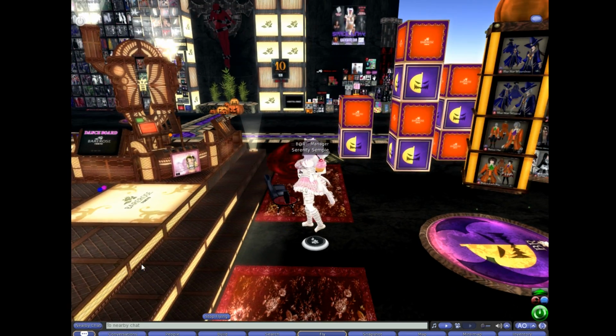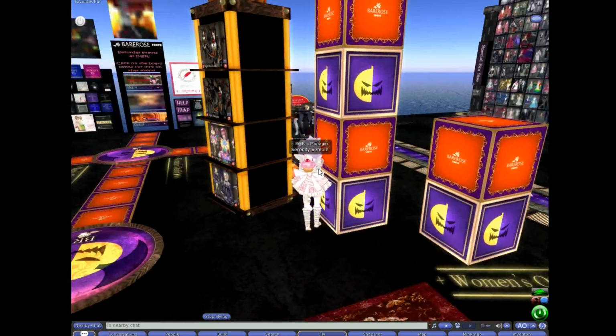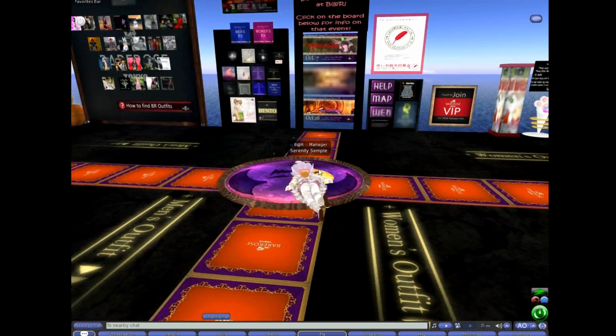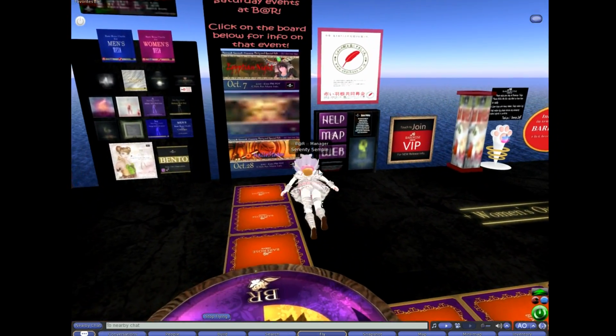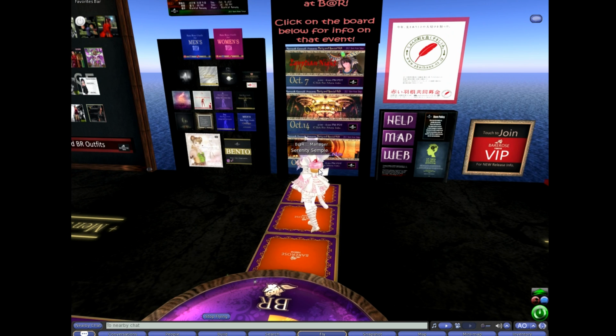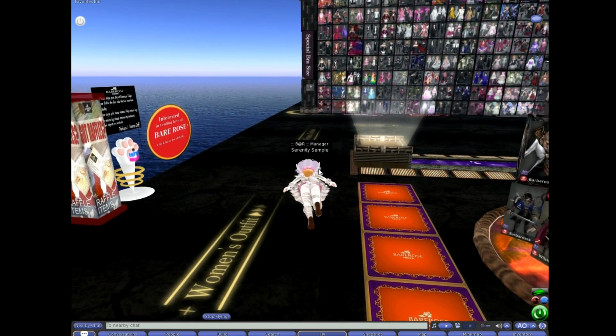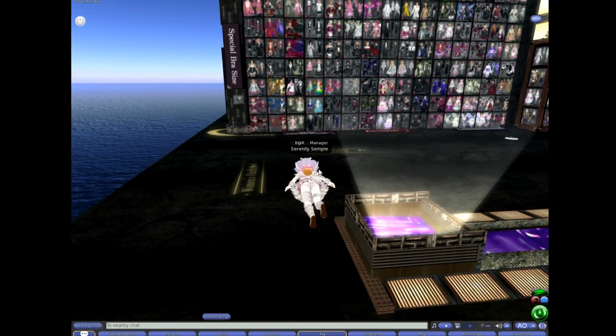More hangout seats and stuff like that. Okay, now we'll go back to the front. The store is split up in sections. Everything's gonna be a section. All the female stuff is in the female section, all the male stuff's in the male section, but if you're looking for certain appliers like Maitreya, Slink, those kind of bodies, they each have their own section. They're not just in the women's. We're gonna start on the women's side.